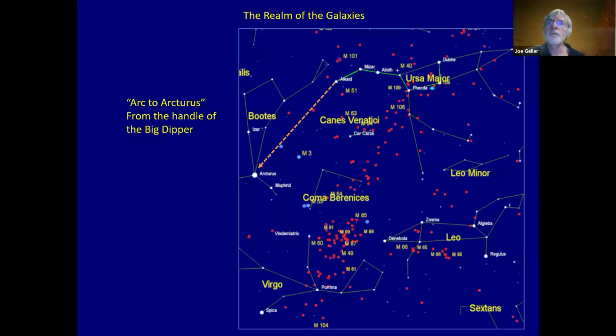Now, it's often useful to follow from one star pattern to another to find other things. There's a saying that goes, arc to Arcturus. You follow the arc of the Big Dipper's handle to find Arcturus, again, one of the brightest stars in the sky, and that's part of Boötes the herdsman. And then you can spike on to Spica, which is in Virgo, another very bright star. So now, with these as pointers, these guide stars, you can easily find your way around this part of the sky.